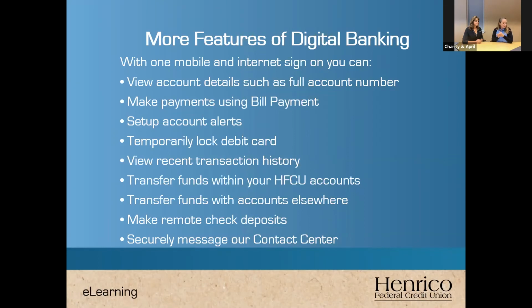And then the really cool thing is securely message our contact center. So we have it set up that messages can go through your phone or your PC directly to our contact center. And that's people who are live in this building that actually answer the phones. They pull double duty. So they help out on the computer and they help out with the phones. So if there's a time you can't get in through the phone system, you can actually send a secure message.